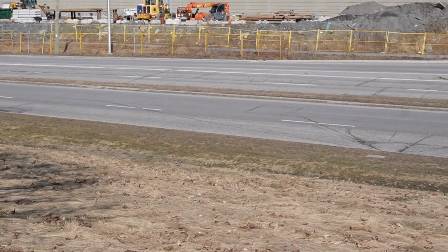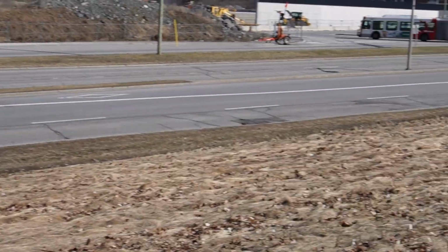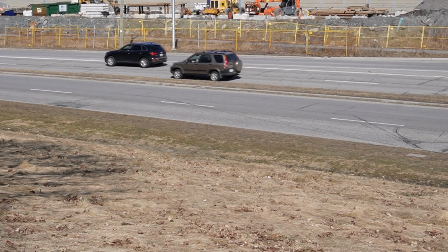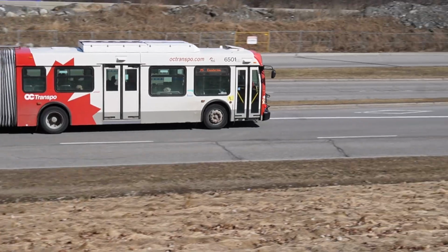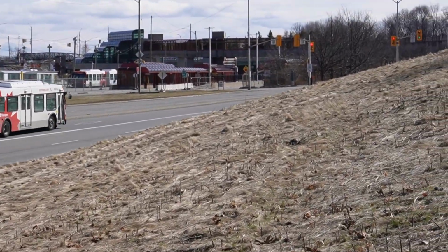So I found the bus detector. It's actually just before the start of the bus lane. The transit detection is 150 meters back from the intersection, and there are 2 pulse loops 9 meters apart. So a call is only placed when both loops are occupied simultaneously, which would only really happen if a vehicle is more than 9 meters long. And on Kichi Zíbí Parkway, trucks are not allowed, so pretty much all the vehicles that would be more than 9 meters are going to be buses.